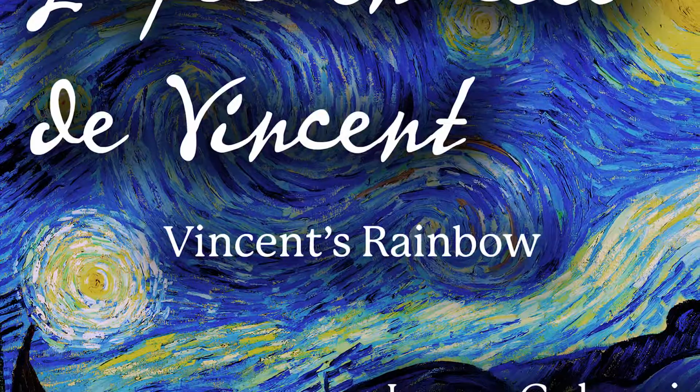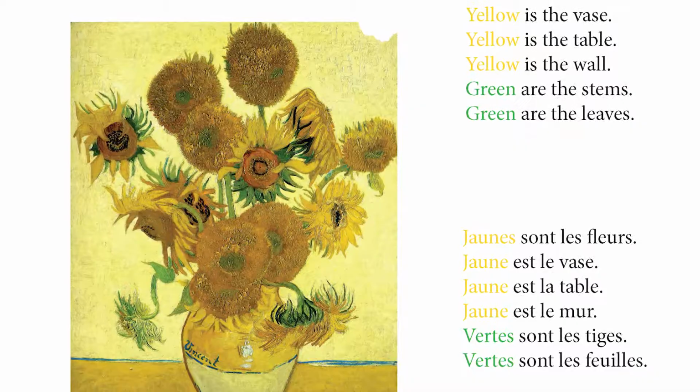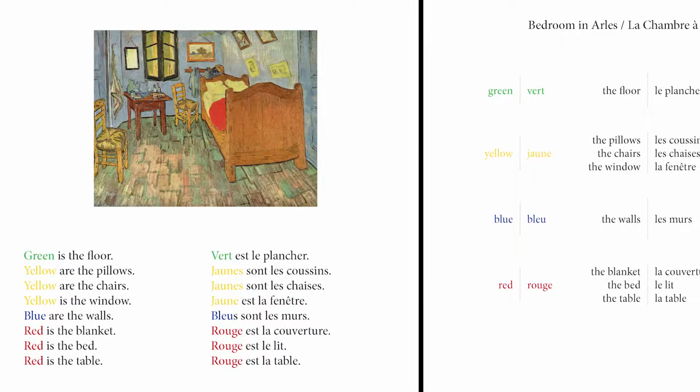Vincent's Rainbow is a non-fiction children's book that uses Vincent van Gogh's paintings to teach colors in French and English. It features over a dozen works that Vincent painted while living in France. Each of these paintings is detailed in both French and English over two pages.